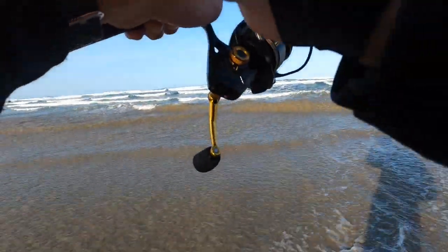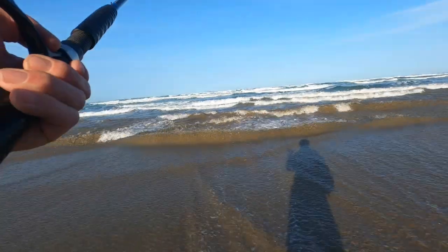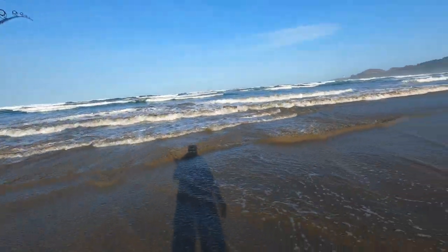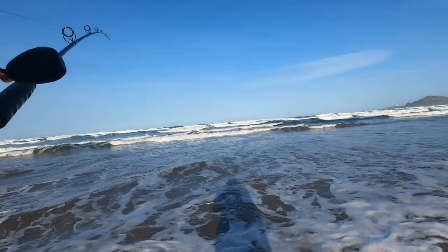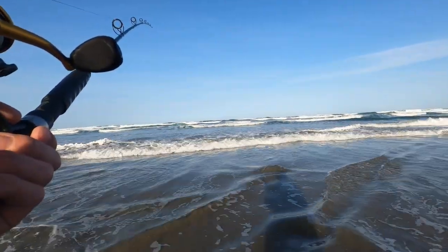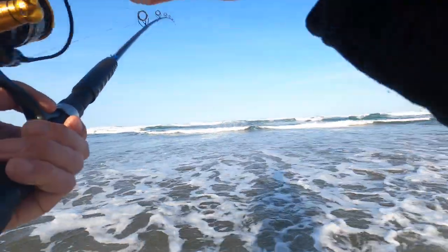All right, so been here now 35 minutes. I'm guessing I got in about 8 or 9 casts. I think we've covered pretty close to about 100 yards of the beach. And so far, zero action for either Pat or I. So we're just gonna keep walking our way down the beach, see how it goes. But so far, zero action.